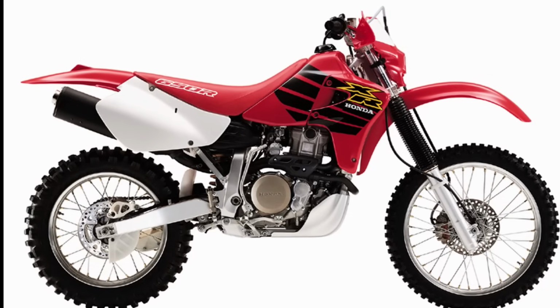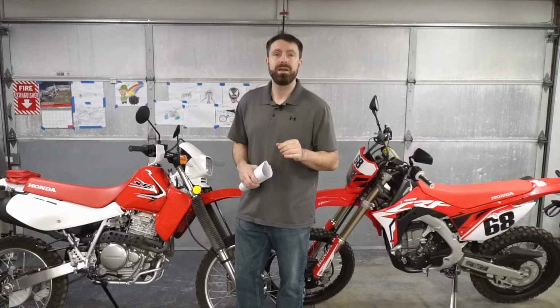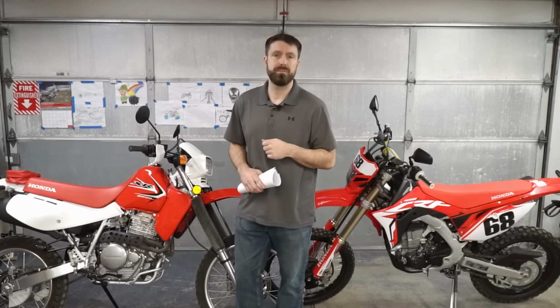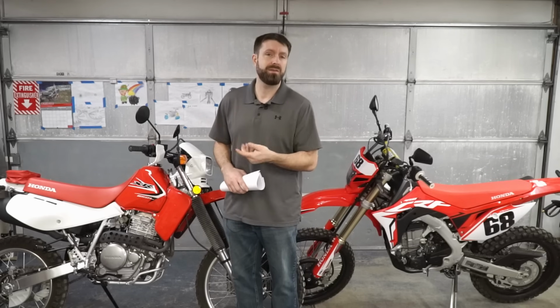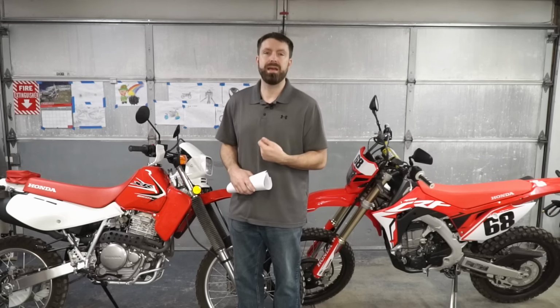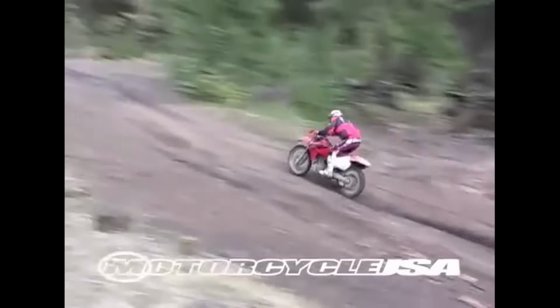I've run into a lot of people who think that the XR650L is actually a detuned XR650R, and it's not true. The XR650R wasn't released until the year 2000. Instead of a steel frame like this bike, it was aluminum. And the motor was completely different. Instead of being air-cooled, it was a liquid-cooled 649cc motor with about 35 horsepower. And that bike was begging to be opened up. With some simple mods, that bike was running up to 45 to 50 horsepower.